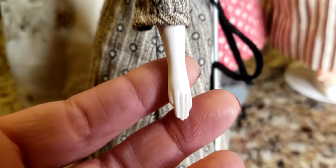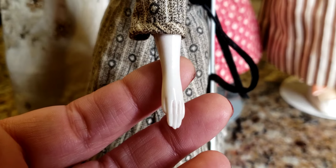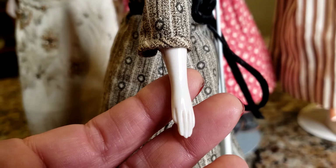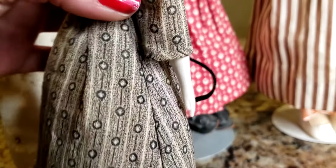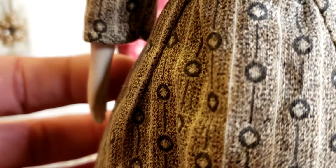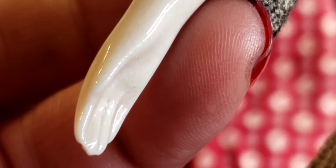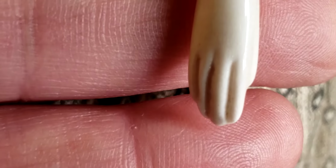Now the hands, you can tell an earlier China head doll, meaning that it's probably from the 1860s or 1870s, by what's known as their spoon-shaped hands. You can see all the fingers are attached, and it's almost like a spoon shape. And let me turn it this way as well to show you. And there you go. But look at the detail on those fingers. Let's get a zoom in there. Look at the detail on that. That's pretty awesome. If you look at that, let's turn it this way. That's very interesting.